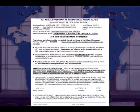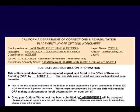At this time, we will take the opportunity to explain the option worksheet, starting with page 1 of the worksheet titled California Department of Corrections and Rehabilitation Placement/Layoff Options Worksheet. Summary of Employees' Impacted Status. The information at the top of this page summarizes your impacted status. It will be listed as a header for every page of the Options Worksheet. In the event you contact ORP, this information will be used to provide you with assistance.